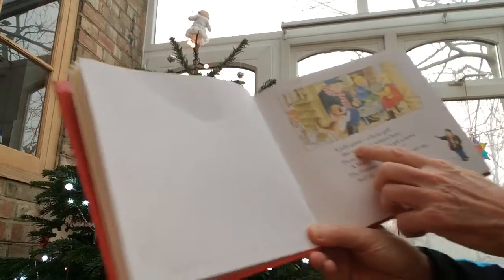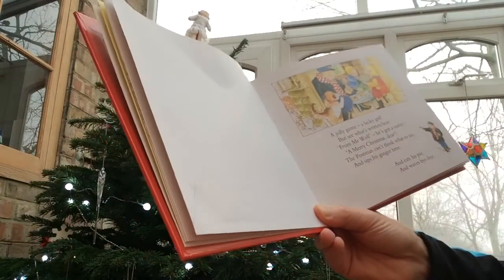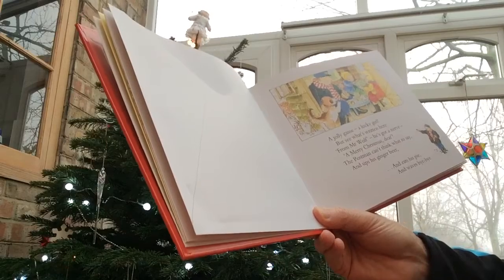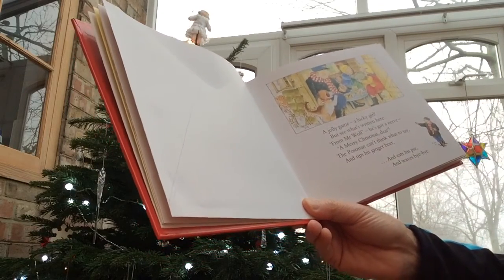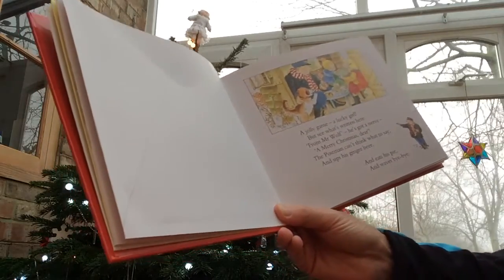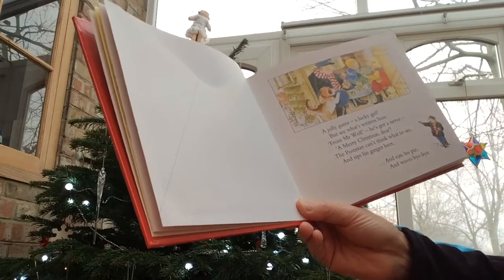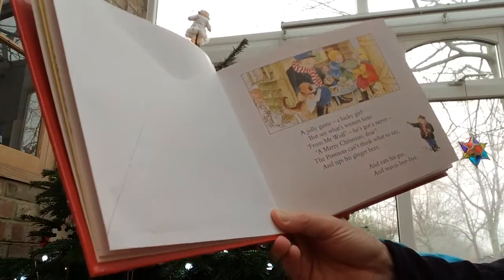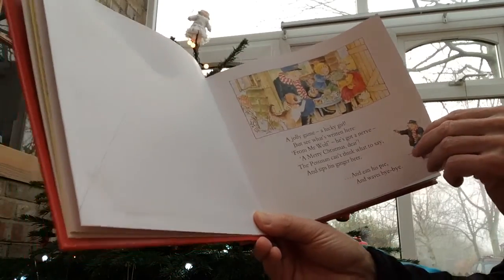So that's for Red Riding Hood in her letter. A jolly game, a lucky girl. But see what's written here. From Mr. Wolf, he's got nerve. A Merry Christmas, dear. The postman can't think what to say and sips his ginger beer. And he eats his pie and he waves bye-bye. So Mr. Wolf has got Little Red Riding Hood a board game.